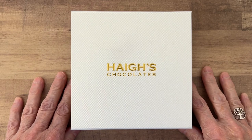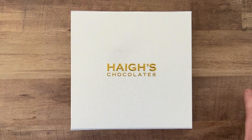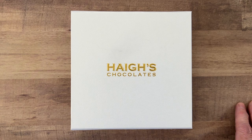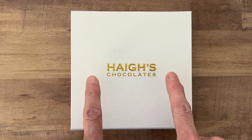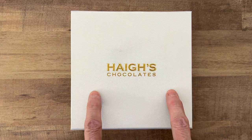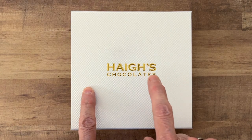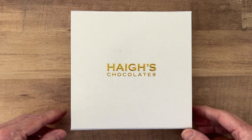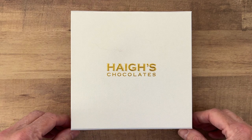Now, those people that know me know I love good quality chocolate. And I'm not sure if they sell this brand of chocolate anywhere else besides Australia. But you Aussie people, you have got to try this chocolate. It is to die for.